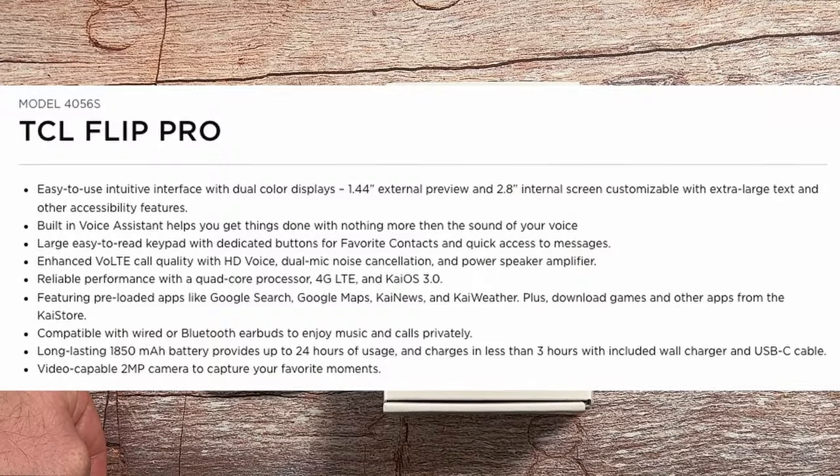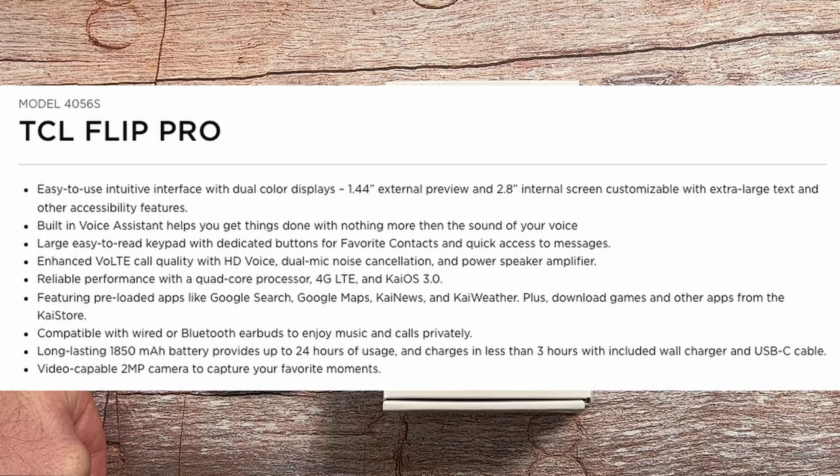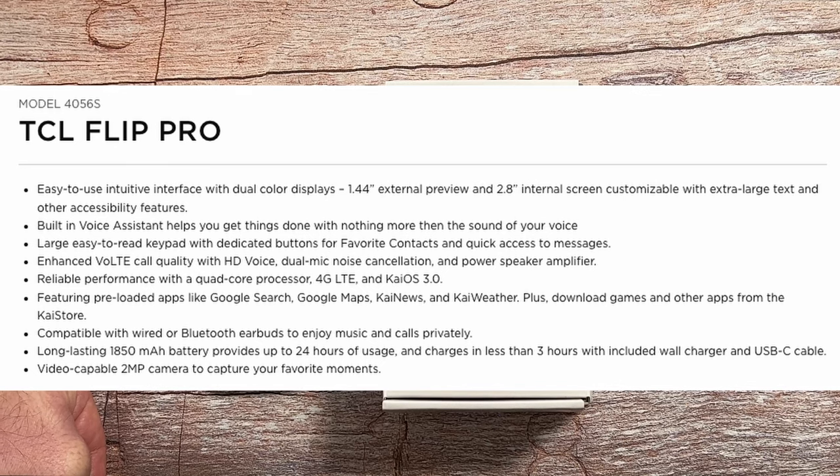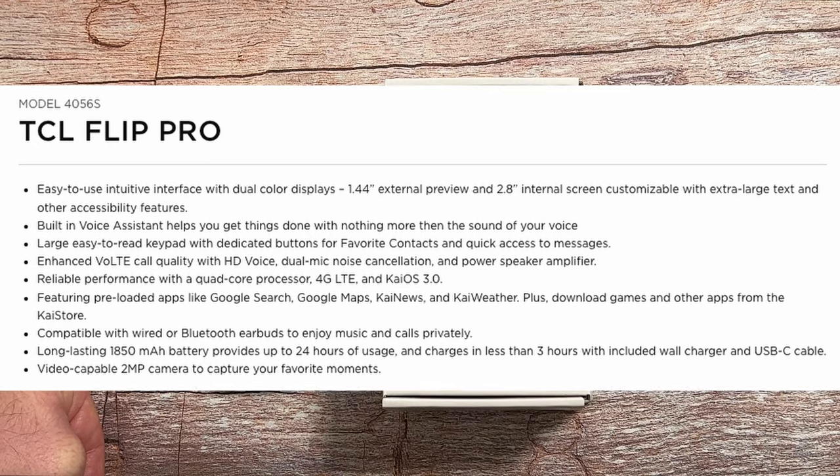This is pulled right from the TCL website, saying that it's easy to use, it's got a built-in voice assistant, a large, easy to read keypad, enhanced voice over LTE quality with HD voice, reliable performance with a quad core processor, 4G LTE, and the KaiOS 3.0 operating system, featuring preloaded apps like Google Search, Google Maps, Kai News, Kai Weather, plus download games and other apps from the Kai Store. Compatible with wired or Bluetooth earbuds to enjoy music and calls privately. Long-lasting 1850 milliamp battery. You can get 24 hours of usage out of that. And it's video-capable with a 2-megapixel camera to capture your favorite moments.